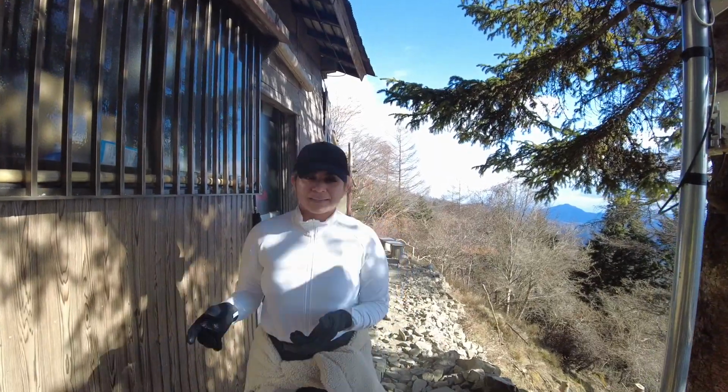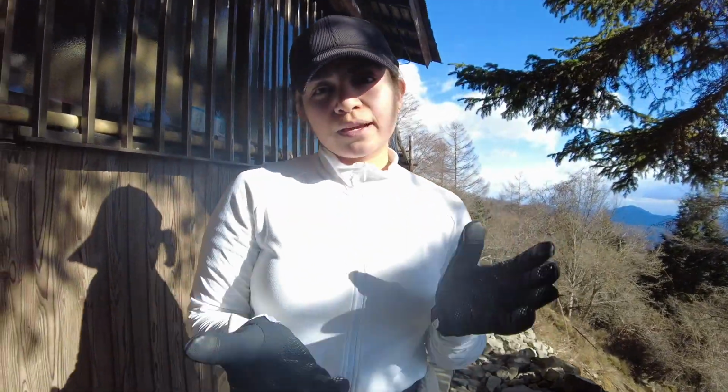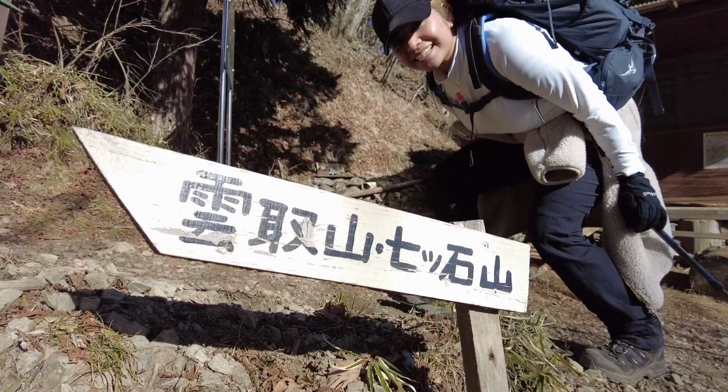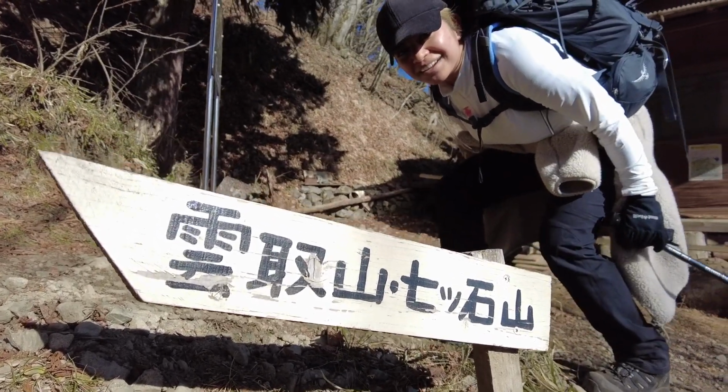Finish using the toilet. There's a toilet there. All you need to do is pay 100 yen, and they have a Japanese toilet and a Western toilet as well. It's gonna take 2 hours from here, so we gotta get going.